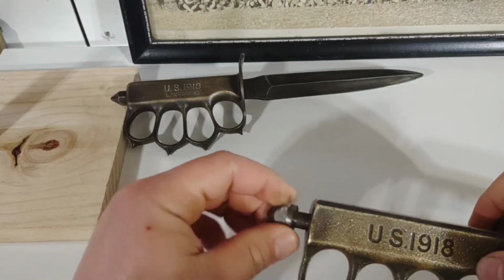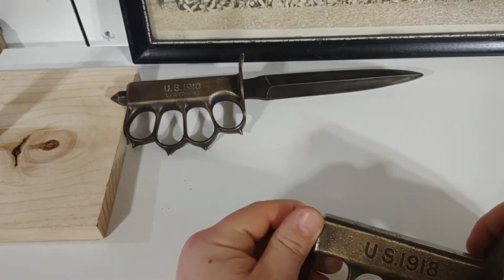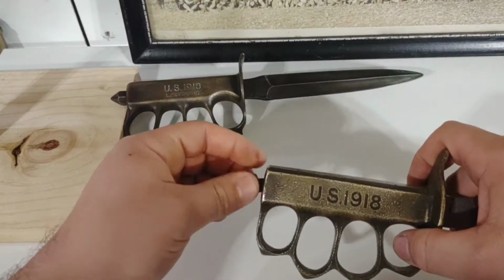But yeah, that's cross-threaded, so it won't allow it to tighten as much as I would like it to, so it's a little bit loose compared to the LF&C one.